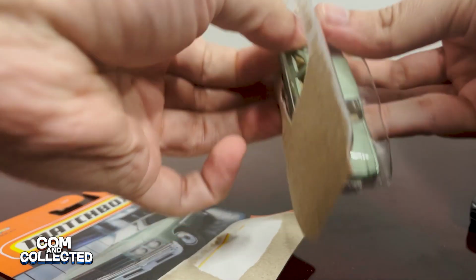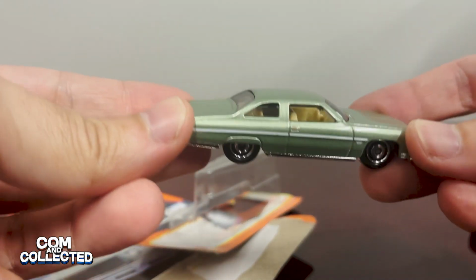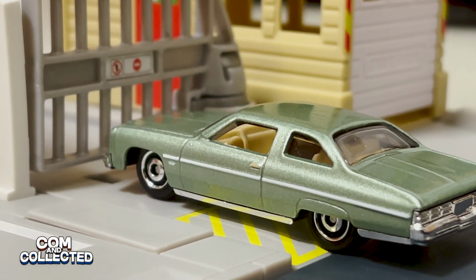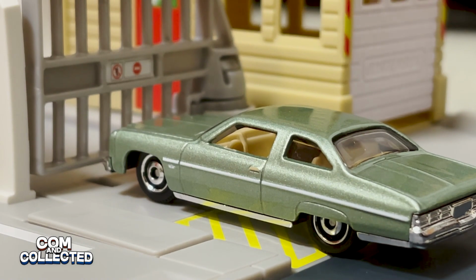This is the 75 Chevy Caprice Classic in green. This model originated in 2019, and this is the 3rd color we've seen of this one.